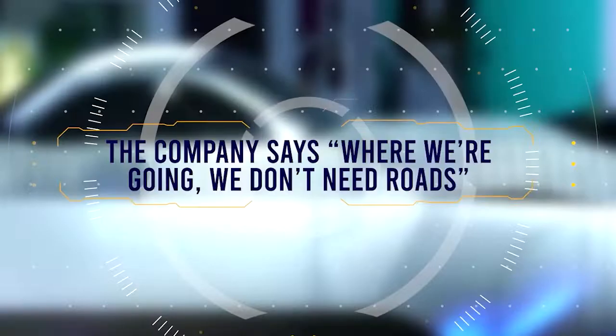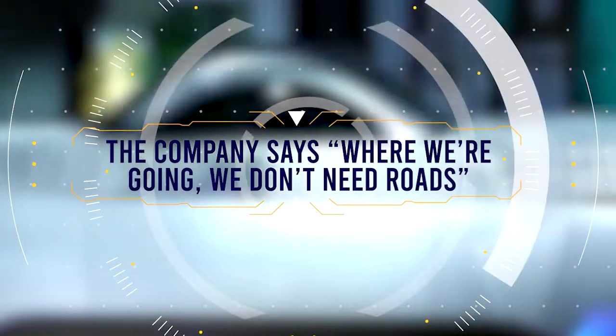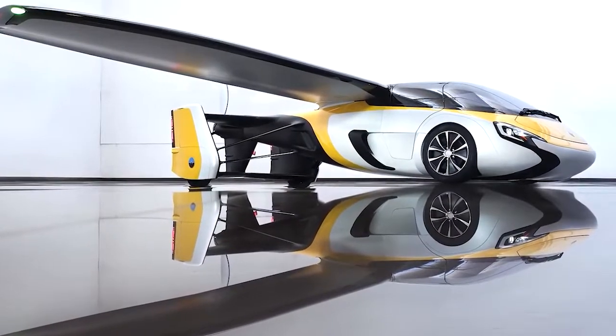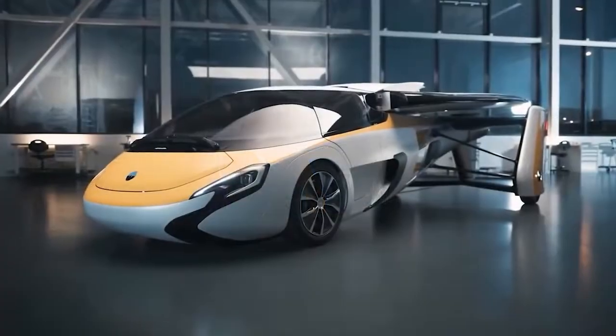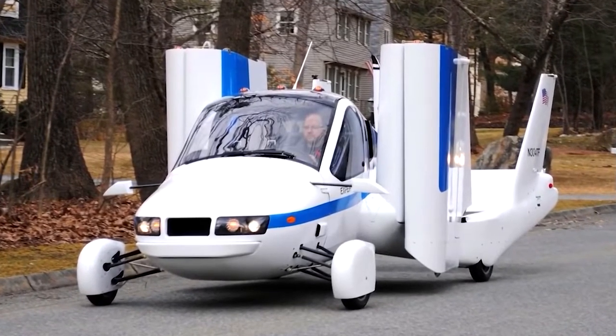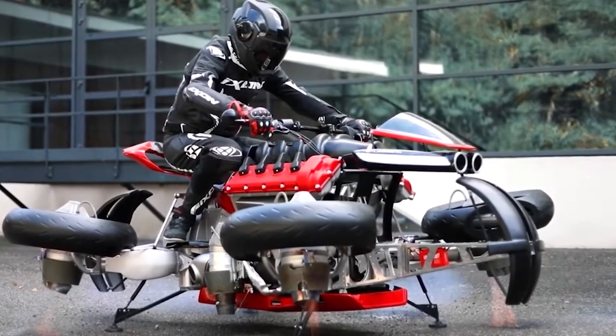Following on, the company says, "Where we're going, we don't need roads." Professor Wright predicts that there won't be a single vehicle that people can buy, operate, and fly in the future of flying automobiles due to these and other factors. Professor Wright contends that taking a flight would be more like calling a cab.